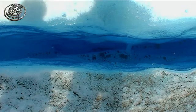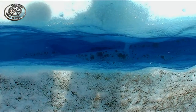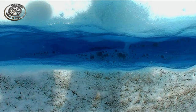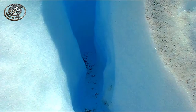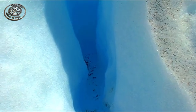Some of the cracks that we found on our way were large, and the detour was necessary to get through. In other parts, these streams formed small lagoons, light blue in color, from which we couldn't take our eyes off.